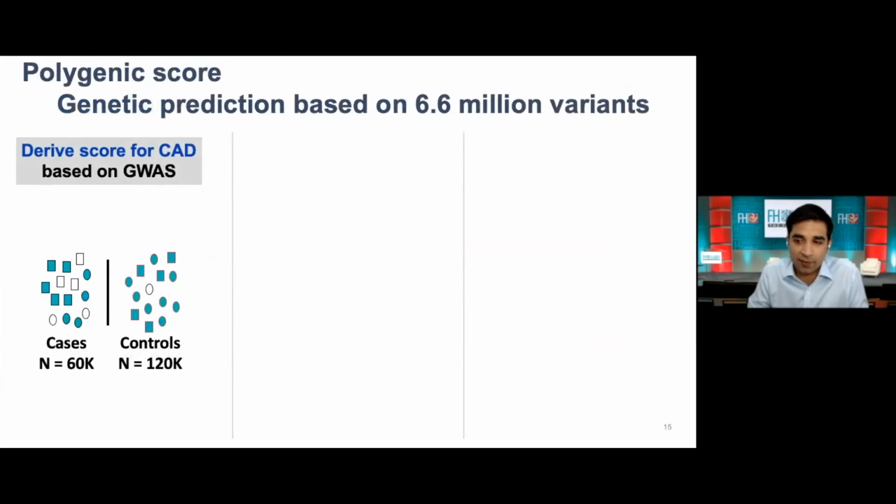So we set out to quantify this polygenic idea, and we did it by developing what we call a polygenic score. So this is genetic prediction based on 6.5 million variants. So how do we do that? Well, we first designed what we call a genome-wide association study. We found 60,000 people with heart disease and 120,000 people who didn't have heart disease. We looked at how common each of 6 million variants that might differ from me and you in a common way were in these two groups.